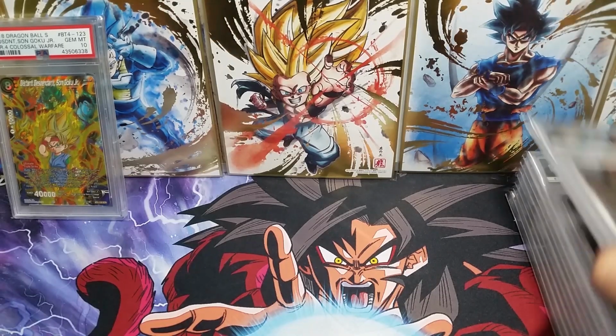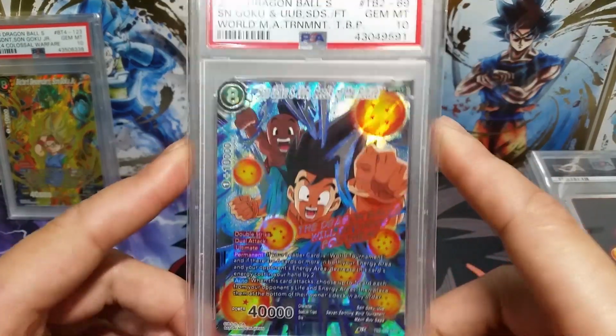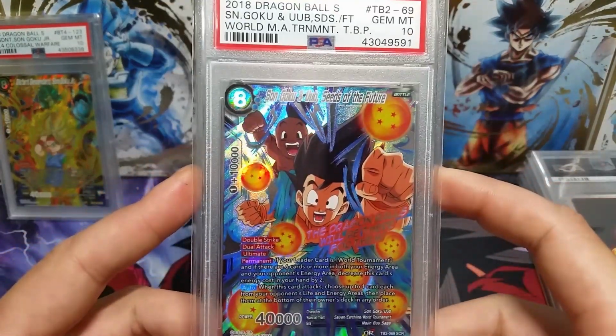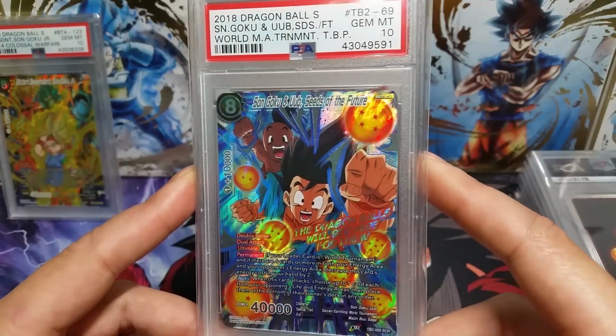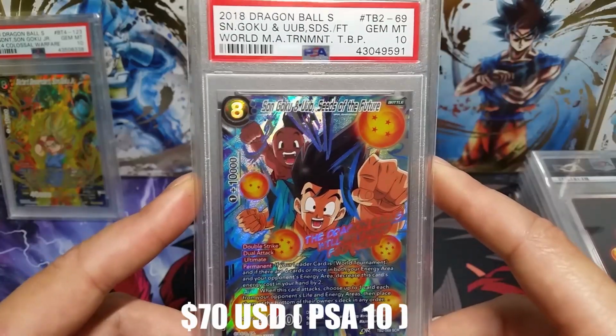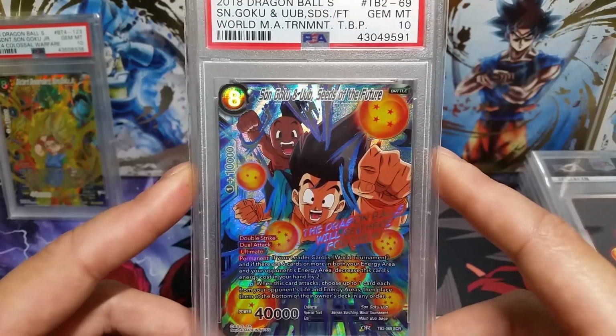Next up, we have Son Goku and Oob, Seeds of the Future. Now this card is the cheapest secret rare you can find at the moment in the hobby, sitting at around $30 raw. And as a PSA 10, you're looking at around $100, which isn't too bad for the cheapest secret rare, to be honest. And I really like the artwork.